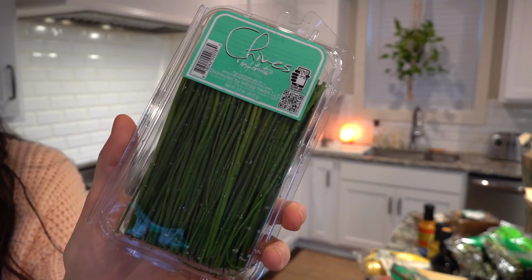Then I got some chives, which are the best looking chives I think I've ever picked up at a grocery store. So I was pretty impressed by how not old these chives look. I love adding chives. My favorite actually is to add them when I make bagels, with some kind of cream cheese. Usually I'm using a vegan cream cheese, but sometimes I'll use regular. And then I love adding the chives on top with a little bit of the everything but the bagel seasoning, which I picked up 2 of. I'll show you in a second.